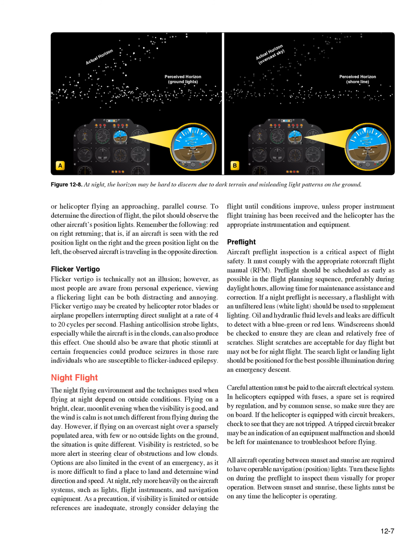Visibility is restricted, so be more alert in steering clear of obstructions and low clouds. Options are also limited in the event of an emergency, as it is more difficult to find a place to land and determine wind direction and speed. At night, rely more heavily on the aircraft systems, such as lights, flight instruments, and navigation equipment. As a precaution, if visibility is limited or outside references are inadequate, strongly consider delaying the flight.